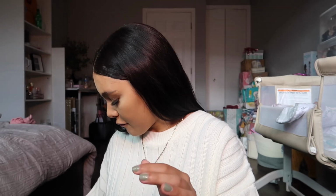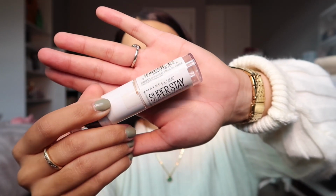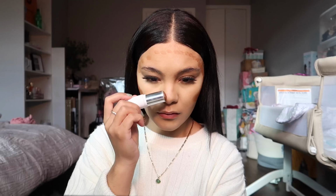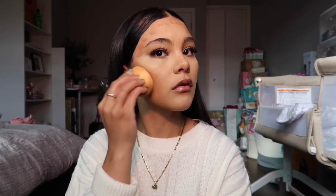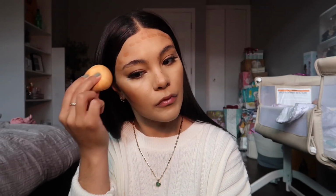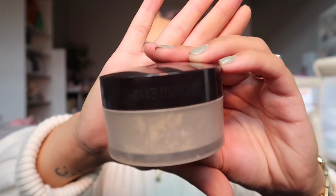I don't know if you guys can see the brightness that's going on, but this is why I really have been enjoying this particular concealer. The next item that I'm going in with is the Maybelline Superstay Foundation Stick, and I have this in the shade Mocha. After I do my cream contour, I am gonna go in with my La Mercier powder.